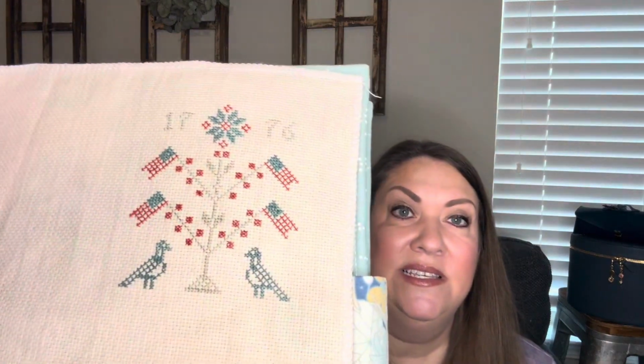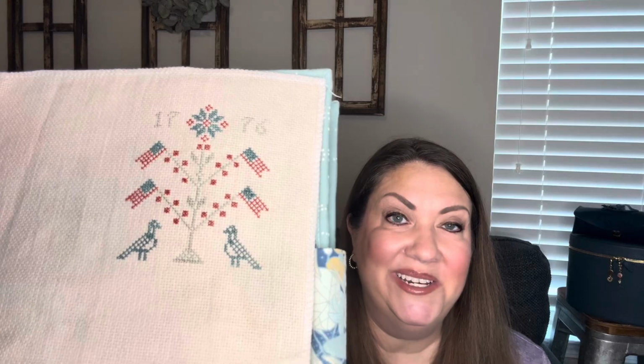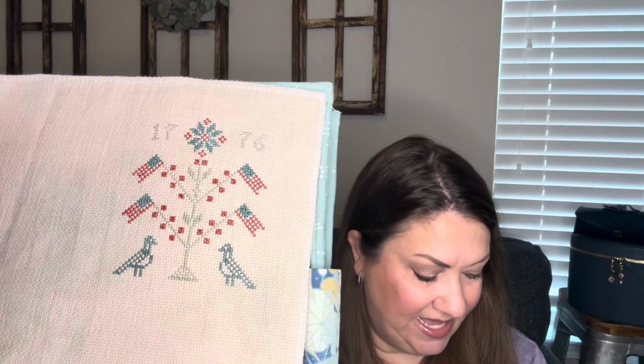Okay, and then I did another Brenda Gervais. I wanted to do a little inauguration stitch. I was feeling patriotic, seeing all the flags and everything on TV, and I thought, let me do a little patriotic stitch today. And so this is from the Grand Old Flag chart. And I used all the called for colors. And I did this on a Picture This Plus.